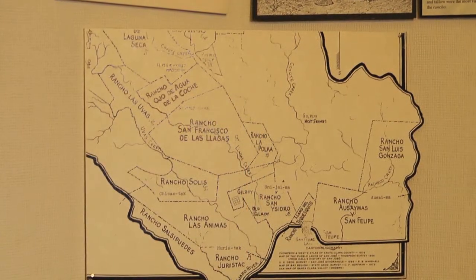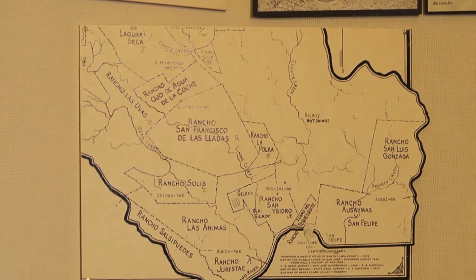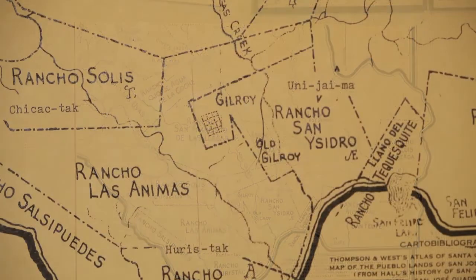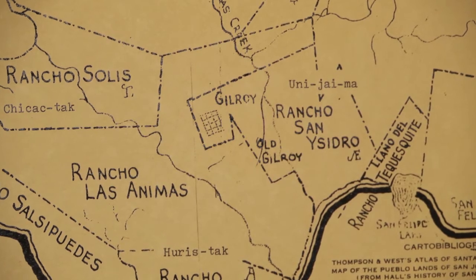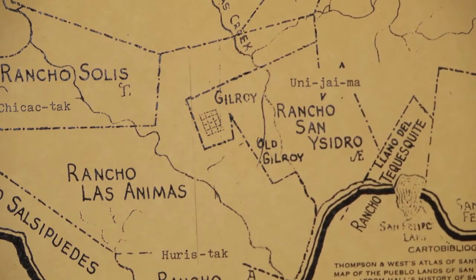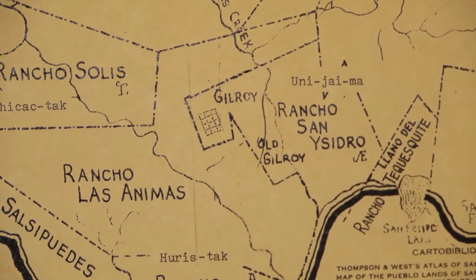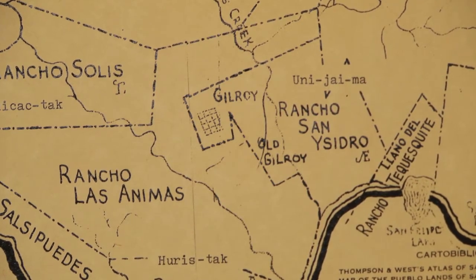The Spanish distributed land grants in California. Called ranchos, 2 of the original 13 were in the Gilroy area. Many of the names connected with these ranchos are familiar to Gilroyans. For instance, Rancho Las Animas was given to Mariano Castro, and Rancho San Isidro to Ignacio Ortega, both between 1800 and 1810.